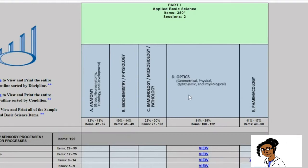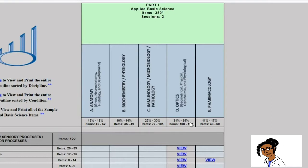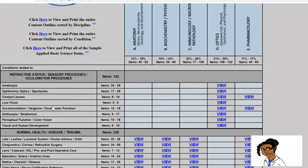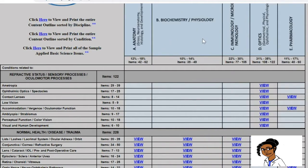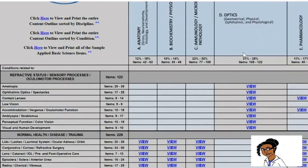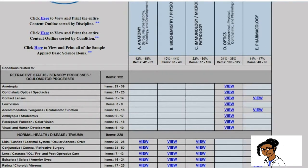Look here. Optics takes up 31 to 35% of Part 1, with the potential number of questions ranging from 108 to 122. If you do well in this section alone, you've done well in 1/3 of the entire test. Listen, optics alone can either make or break you unless you ace the other sections, but what are the odds? The rest down here just breaks down into different topics under the categories of anatomy, biochemistry, physiology, immunology, optics, and pharmacology. And as I explained before, optics is worth 1/3 of the entire test.